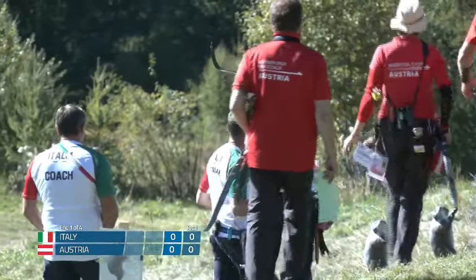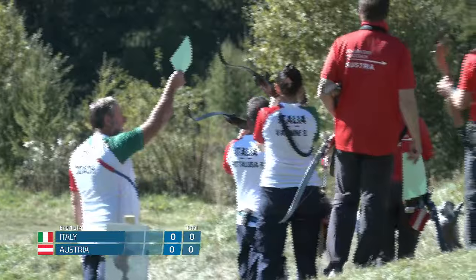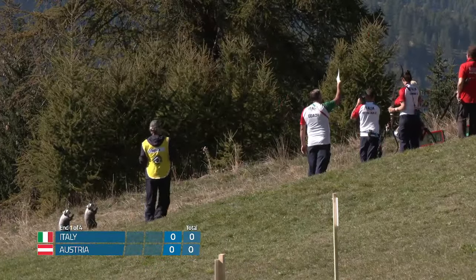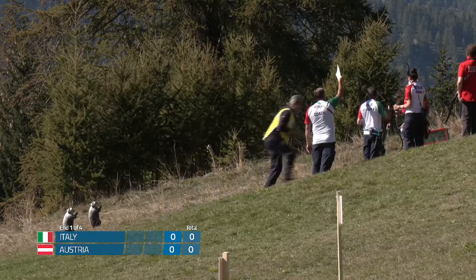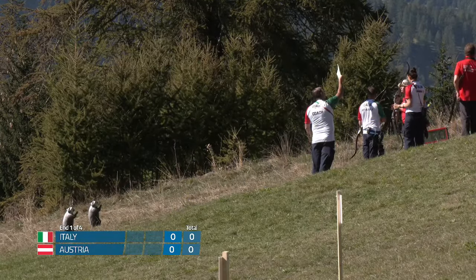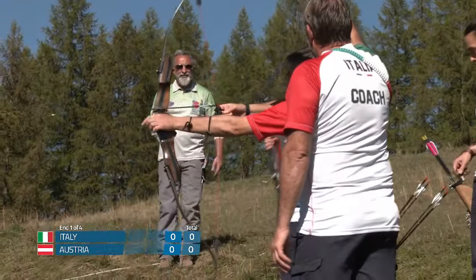I don't know, maybe because it depends from one archer to another. So this team decided that they wanted to shoot first and they were more comfortable with that. Or maybe it was because we have so many shooters today. Yeah, I mean, just as we said before, I wouldn't like to shoot second in a shoot-off, honestly. So, yeah.